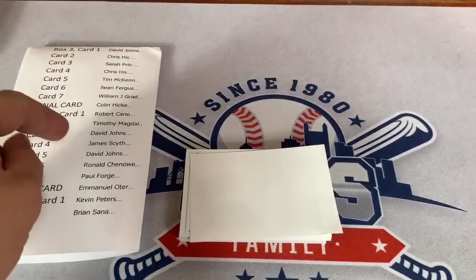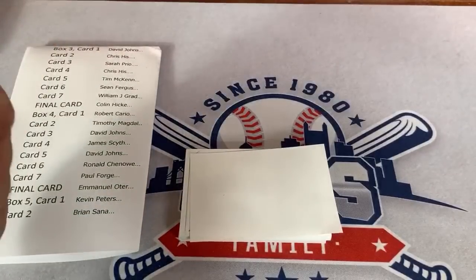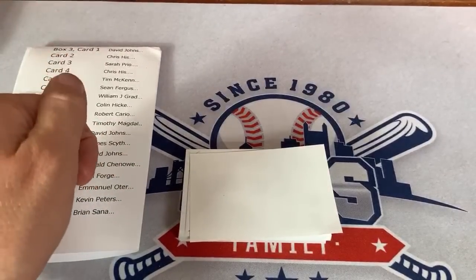I'd like these cards to go back to these guys because, for example, like David J, obviously that Taylor Hearn's not going to be worth nearly what it costs to buy into this. So I'd like him to have a second chance. So if there is an extra card, I want him to have a shot at it.